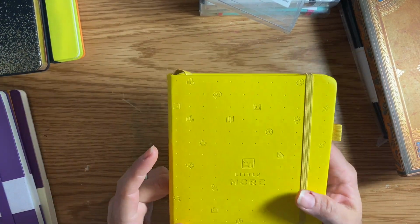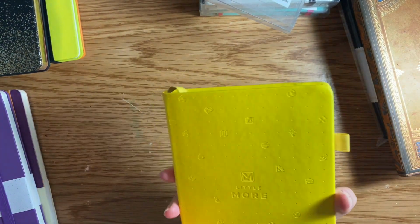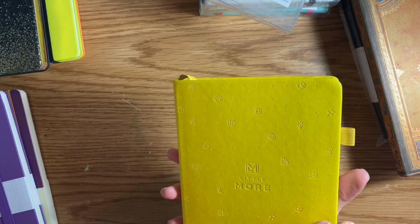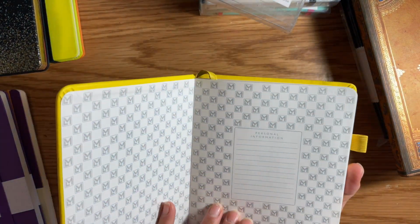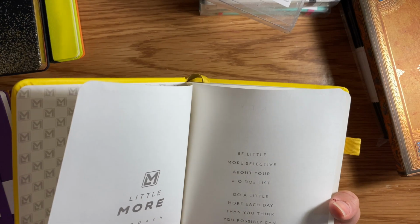Okay, so another one is the Little More notebook. This notebook is actually smaller than an A5 size. It does have a pen loop, and I think it comes in black. It comes in this beautiful bright blue color and then this yellow color. I picked yellow because I thought it was perfect for summer. And this one's a little bit different, besides the fact that it is smaller than the A5 size.